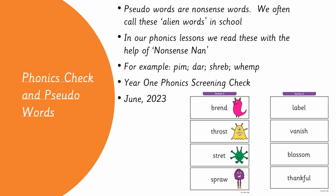There's nothing for you to worry about, nothing for your children to worry about, but it is something that we will have to complete in June. If you would like further information on that, please do come and speak to myself or your child's teachers, and we'll give you a bit more information on that nearer the time.